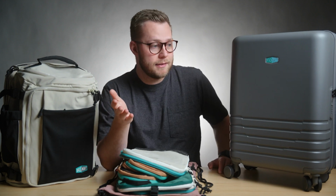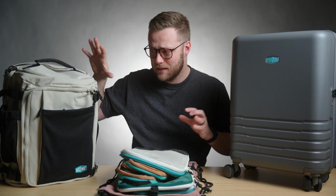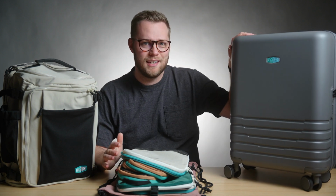I think the biggest thing about them is their prices are very reasonable. I think this here is like $80, $90 for this amazing backpack. This is under $200. These are even cheaper than these.